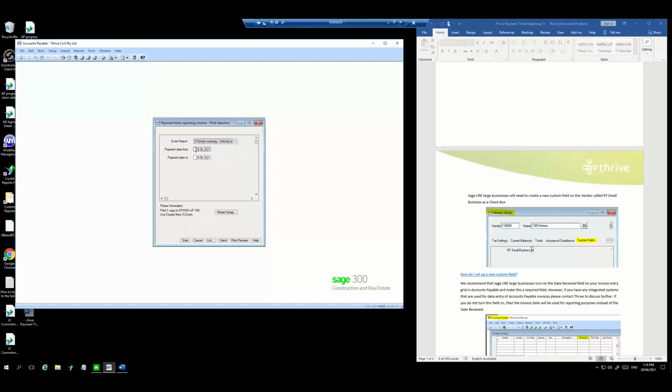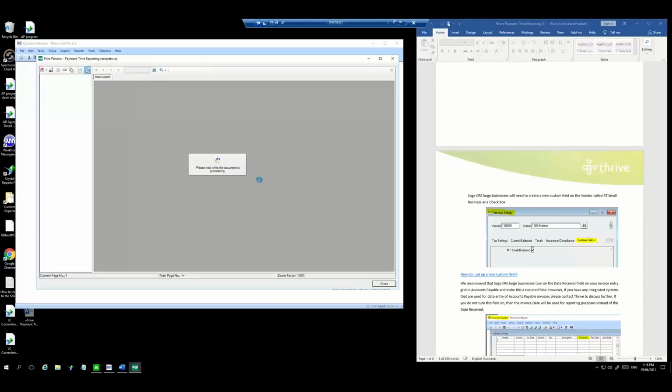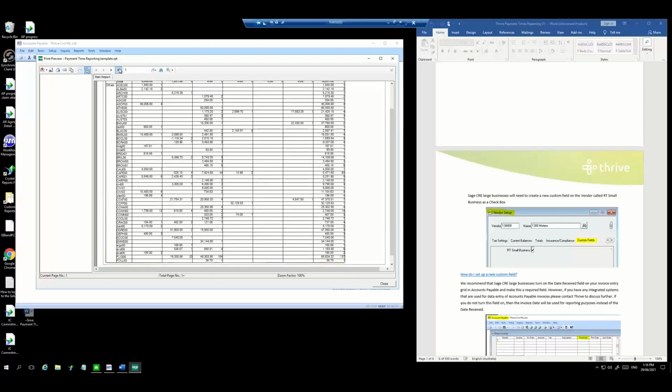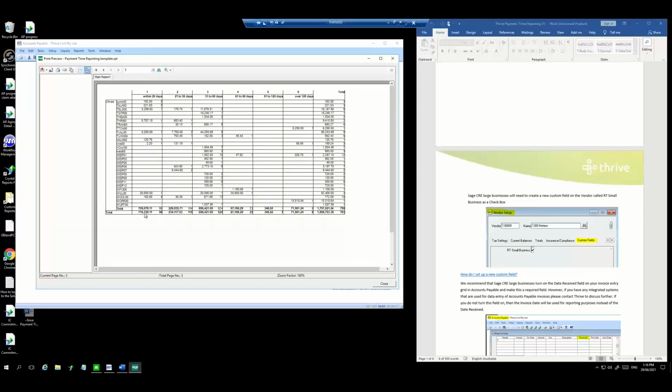I'm going to run the internal report first, just as a sample. Of course, I'm just using dummy dates here because I'm running on sample data, but of course your dates will just be for the 6-month period. This will show you a list of all the small businesses that you have flagged as a small business that you have made a payment to in the last 6 months. And if we just go to the end of the report, it is these totals and invoice counts that are being reported to the ATO.